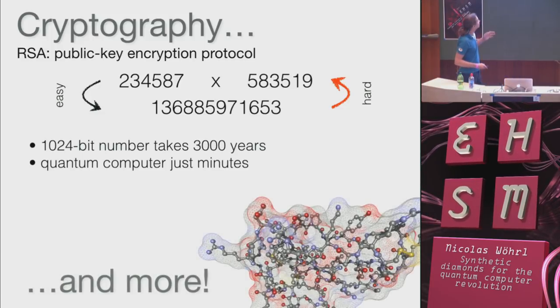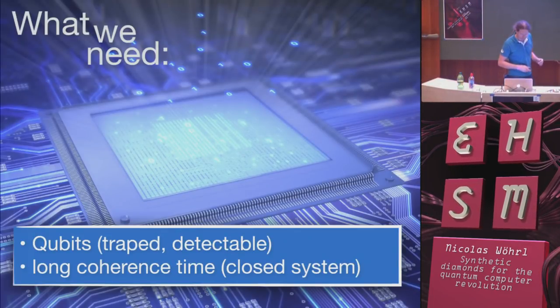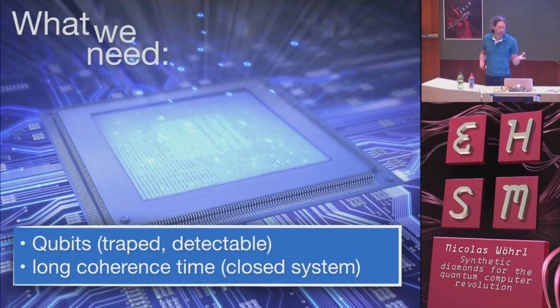Okay, we skipped that, but coming here, I want to show you what we need. If we want to build quantum computers, what we need is qubits. They need to be trapped, because we want to keep them in place so that we can work with them. They need to be detectable. It has to be possible to get access to them.